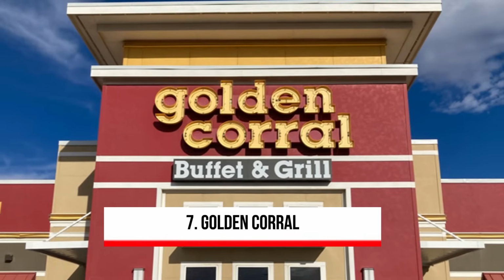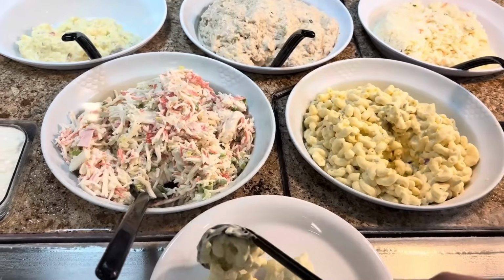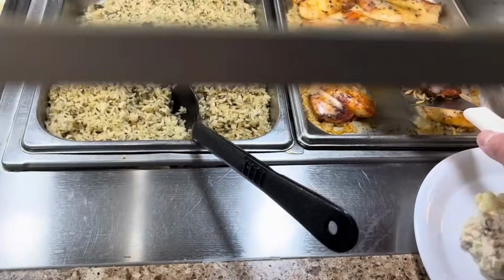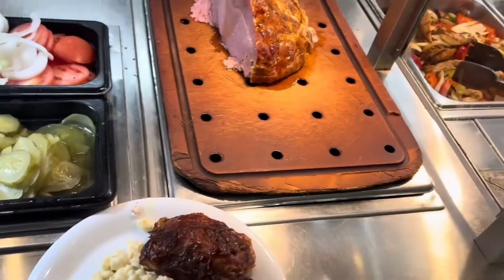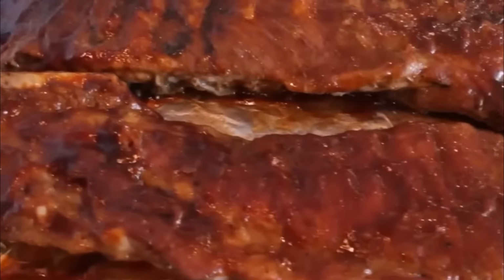7. Golden Corral. Golden Corral promises abundance. Rows of steam trays, endless meat carving, and the quiet thrill of piling your plate higher than you would at home. But when it comes to steak, that promise gets murky fast. Because even if it's carved in front of you and served with a smile, what's on your plate may not be what you think.